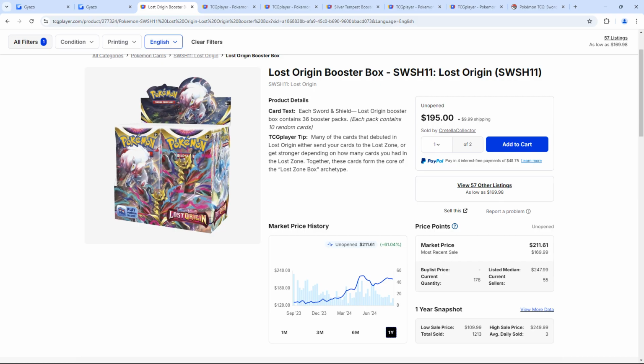So I just want to say that if a reprint happens of any sort and it's a set that you want, a set that has shown to perform well, like Lost Origin, let's say Paldea Evolved or Twilight Masquerade gets reprinted and it drops all the way back to 110, 120, whatever, take your opportunity. That's your chance, and that's what I did with Lost Origin. And now, obviously, you can see that I'm doing pretty well because I was able to get them for around 130, and now they're $210, and that was just a year ago.